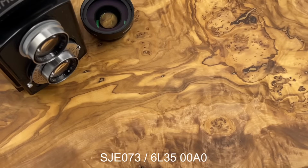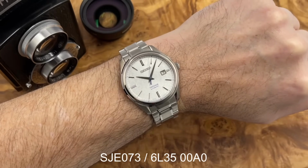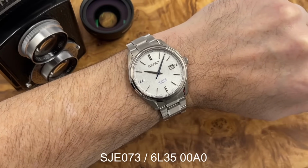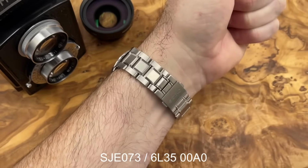And that brief obsession with limited edition Seikos continued, which is why I picked up this gorgeous Presage. This thing is incredible, and it is one of my favourite Seiko watches. It is the SJE073, I believe. Just incredible.